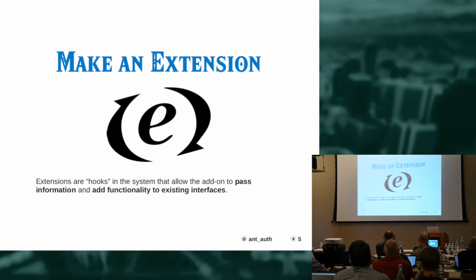Adventure number one is making an extension in EE. I got this from the EE website. They had a little section in their documentation called, what's the difference between all these add-on things? As I was reading it, I was like, extensions are hooks in the system that allow us to pass information. That's one thing I want to do. I want to pass information about the comment that was posted to my service. And it allows us to add functionality to an existing interface.